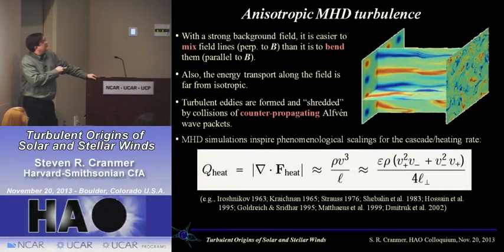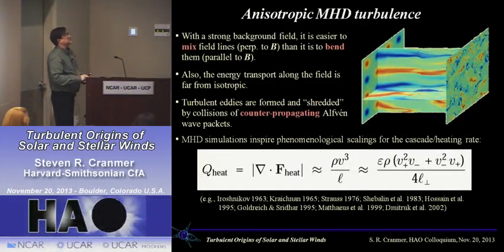Also, this L, this length scale of the eddy, now has to be constrained to the perpendicular direction, because that's the dimension where the cascade is actually taking place. Okay.